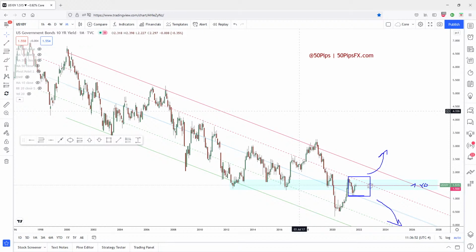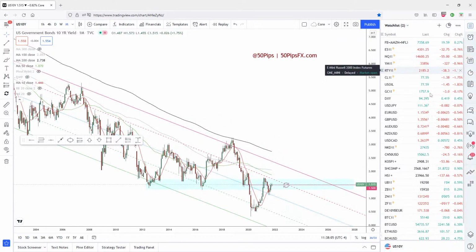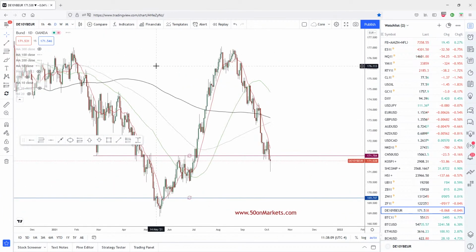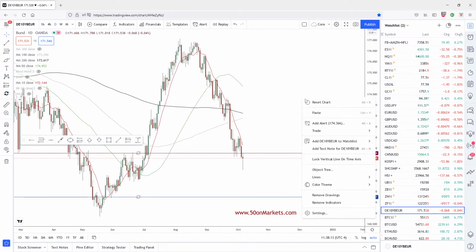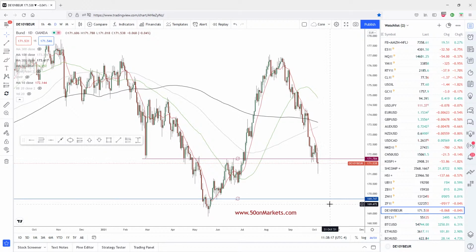Now here, and again, markets should not only move in a straight line, so don't be surprised if you see healthy moves. But something which I would definitely keep an eye out for here is look at the Bund, right? Because if you see what's happening here on the Bund, we've had a very, very aggressive move, massacred a lot of people, but here it's starting to base, and you want to watch this very, very closely, right?